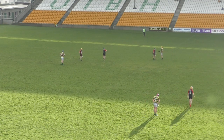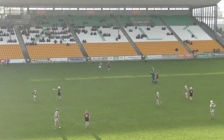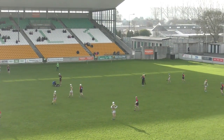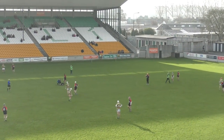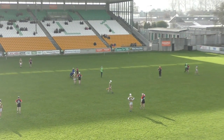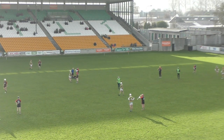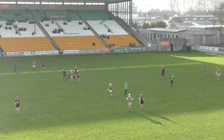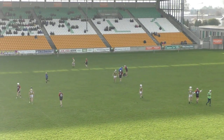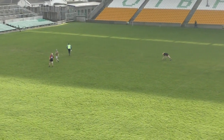They've been held up. There's treatment for a Na Fianna player in their backline. That player is Aaron Flanagan. Referee just studying and he's okay to resume play. And when he does, Liam Langton is standing over a free.